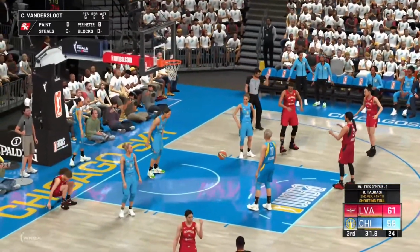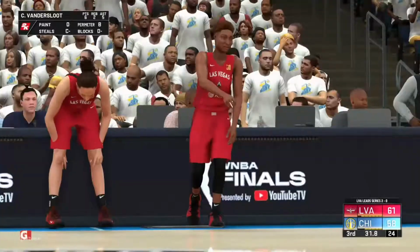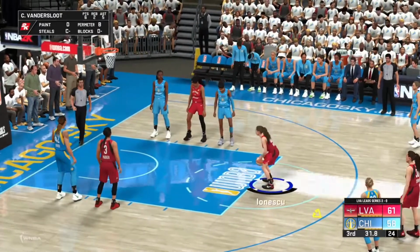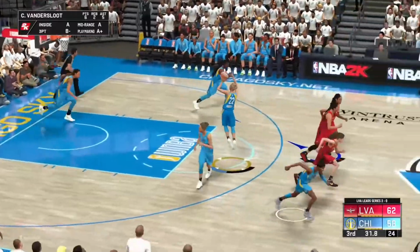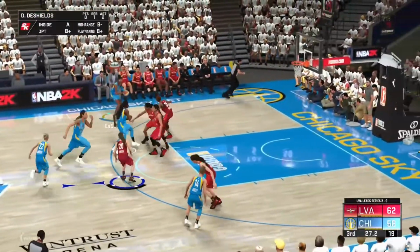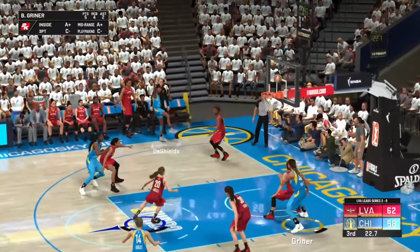And the officials whistle a foul on the shot. The bucket's good, and she'll go to the line. Both teams will make substitutions. They should keep fighting their way to the line, guys. This half, it's been nothing but success for them there. Taking full advantage from the charity stripe. They've yet to miss here in the second half.